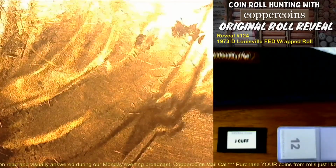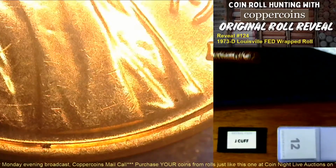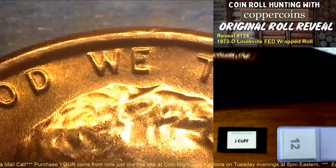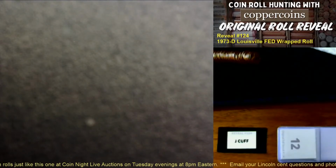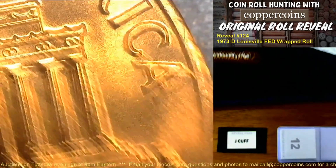I've got daylight showing in from the right side of the screen. That's what you're wondering. That extra little flash of light is coming from the bottom right of your screen. That's actually daylight coming in from outside. It's very bright outside, and I've opened up the windows. It's a very nice sunny day here in beautiful Cary, North Carolina.